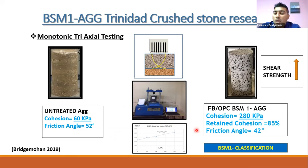What this means is that the material is now considered to be a BSM-1 classified material, with increased cohesion and ultimate shear strength to reduce permanent strain accumulation. This research has actually been developed and is now being considered for applications with one of the state quarrying agencies within the nation. And it has been the basis for data and use in some of the construction applications which we identify further.